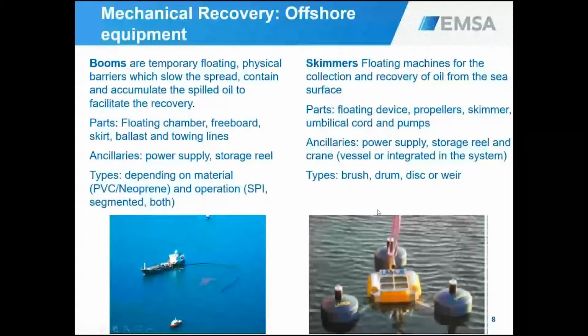Brush skimmers, which are oleophilic brushes, selectively recover oil and not the water, which is put in a collection chamber inside, and then with a pump transferred on board of the ship or oil recovery ship to store and process this oil before it goes to port and is transferred to the reception facility.